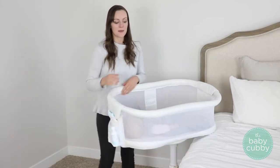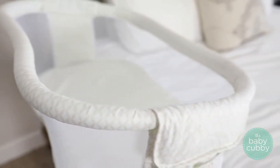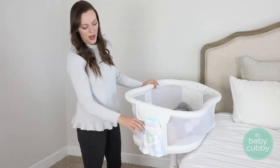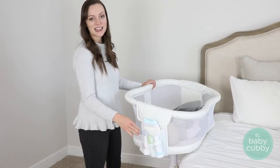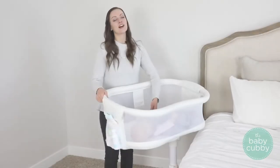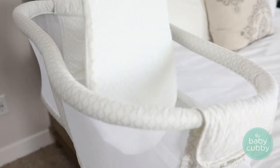It does have mesh on all sides, making it really breathable and really easy to see your child. And it also features a pocket on the side where you can keep diapers and a diaper cream, anything you may need for late night diaper changes. It also comes with a mattress pad and a 100% polyester fitted sheet.